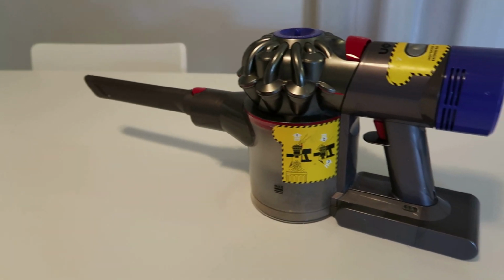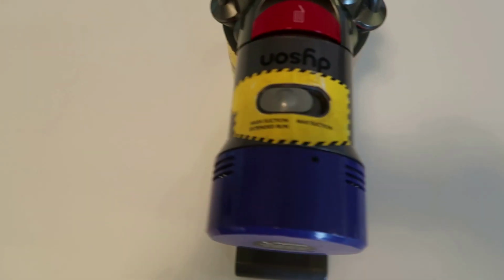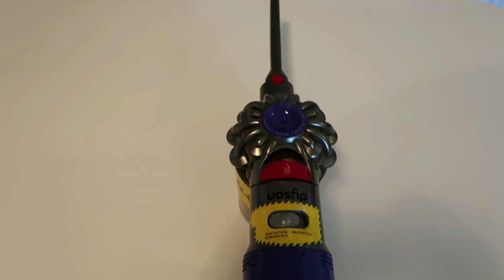But like I said, it's a very expensive machine, and it's something that I would say you're going to have for a very long time. I'm hoping that we have it for a long time too, because it's definitely a hard yakka machine.